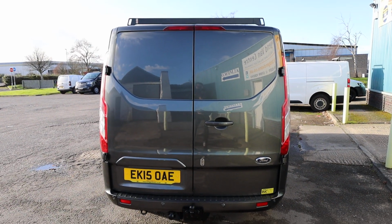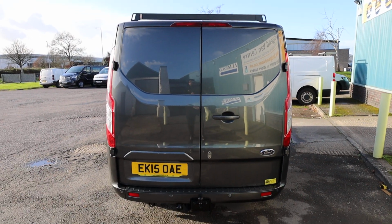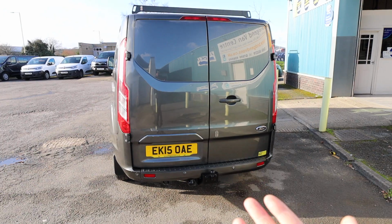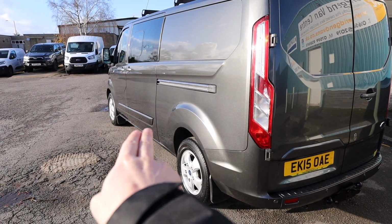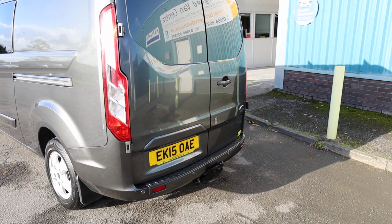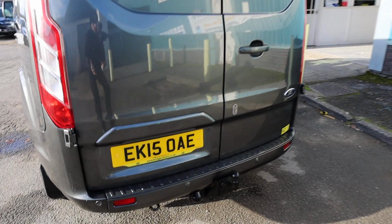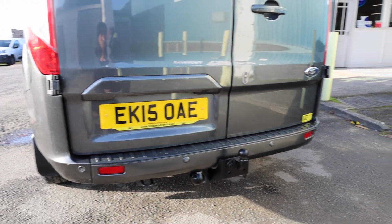and we can see that this one is spec'd with rear barn doors. What I mean by that, the two doors which open in that sort of fashion. On a limited, you get a number of elements which are color coded, and that includes the door handles, these trims here down the side of the vehicle, wing mirrors and bumpers as well. On the rear bumper, we have integrated rear parking sensors there, nicely integrated from the factory.